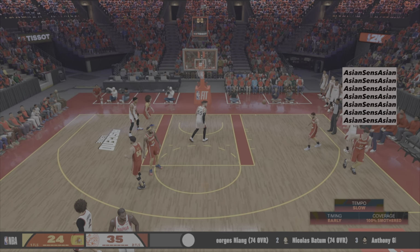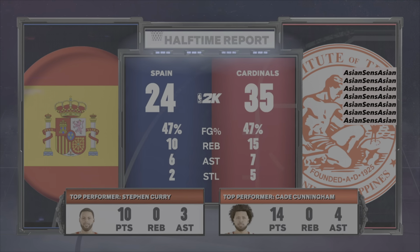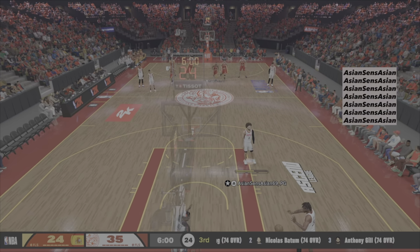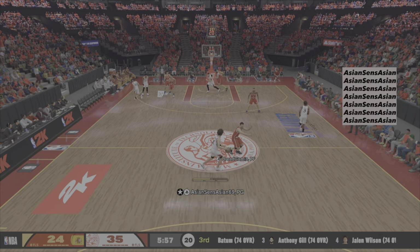And so that brings the first half to a close. They're up by 11. We'll see you after halftime for the beginning of the third quarter. And with a big gap on the scoreboard, the second half begins with very different goals for these teams. One side trying to mount a comeback, one side trying to protect their lead.